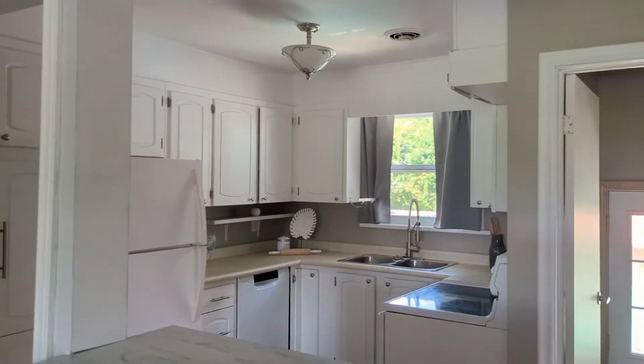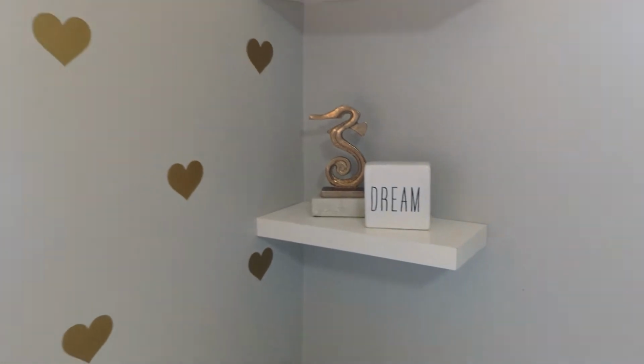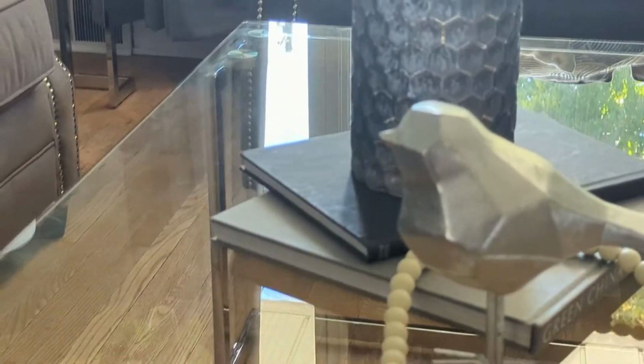We have so many memories that we made in this home, but it was time for my family to make a change. This was our very first house, and we learned so much about home ownership here. My favorite room was the navy bedroom. We've been living in our new house for over 2 months now, and we're looking forward to making our new home into our forever home.